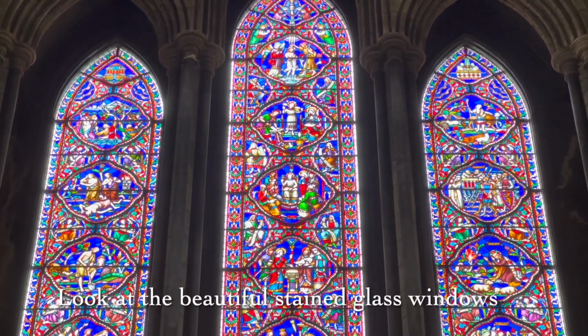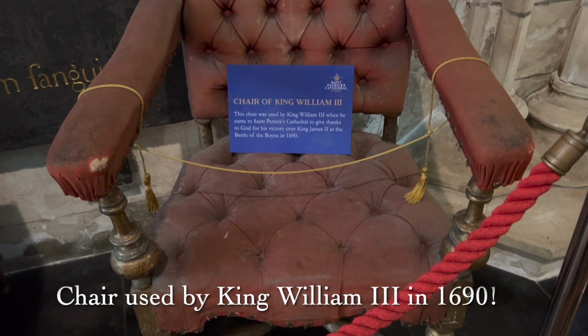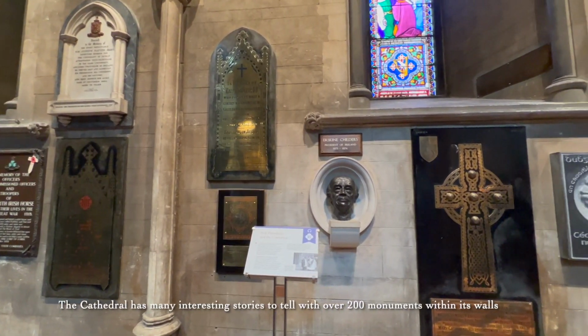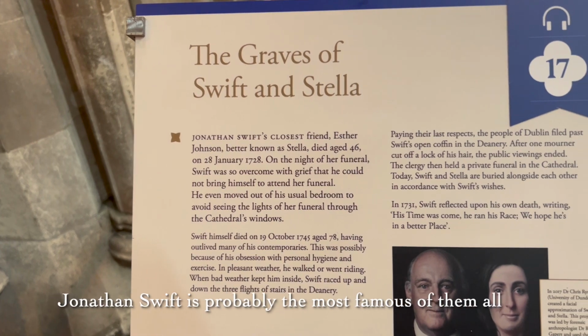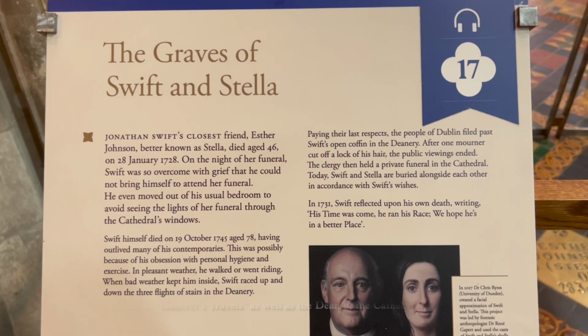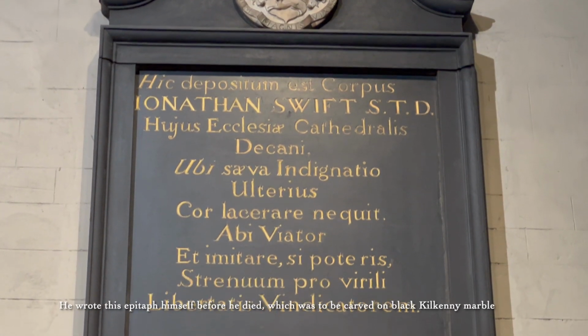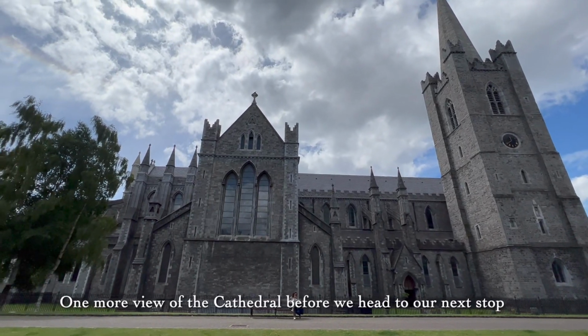The stained glass windows tell the story of St. Patrick in 39 episodes. This chair was used by King William III in 1690. We Americans are impressed by anything that old. It's older than our country. Jonathan Swift, author of Gulliver's Travels and Dean of the Cathedral from 1713 to 1745, is buried here alongside his dearest friend, Stella. St. Patrick's Cathedral is a definite must-do when visiting Dublin for the very first time.